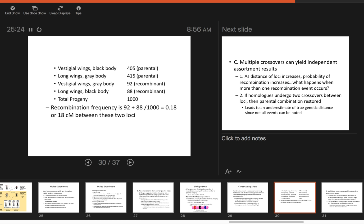So here's actual data from Morgan and students who work, where they got 405 parental, 405 parental, so they look exactly like the parents. But then we had these recombinants, 92, 88, and we had 1,000 progeny. So then you can figure out the map distance between these two loci by figuring out the percentage of how much it could recombine.